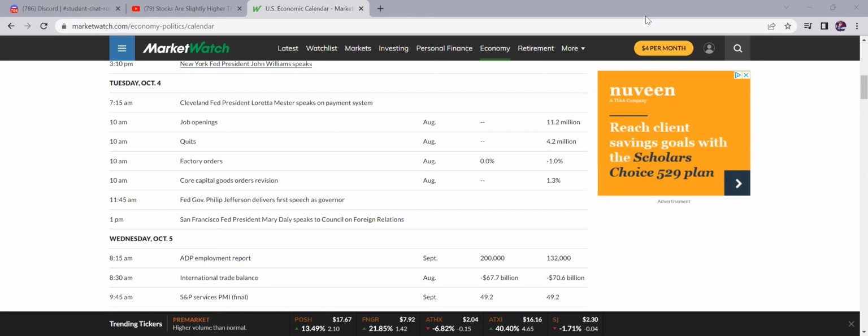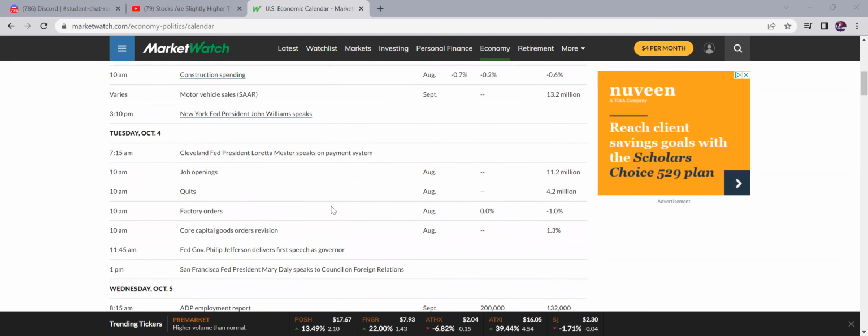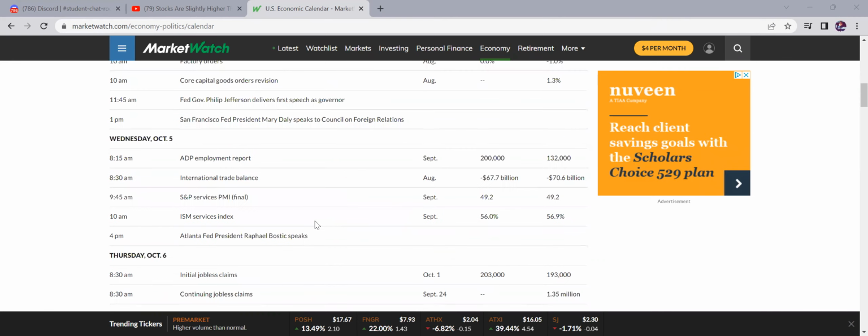Today is Tuesday. Looking at the overall economic calendar, you can see we already had a Fed speaker at 7:15. We have job openings information coming out around 10 a.m. as well. Core capital goods, another Fed speaker at 11, and another one at 1. So just want to pay attention to what's going on with the calendar overall.